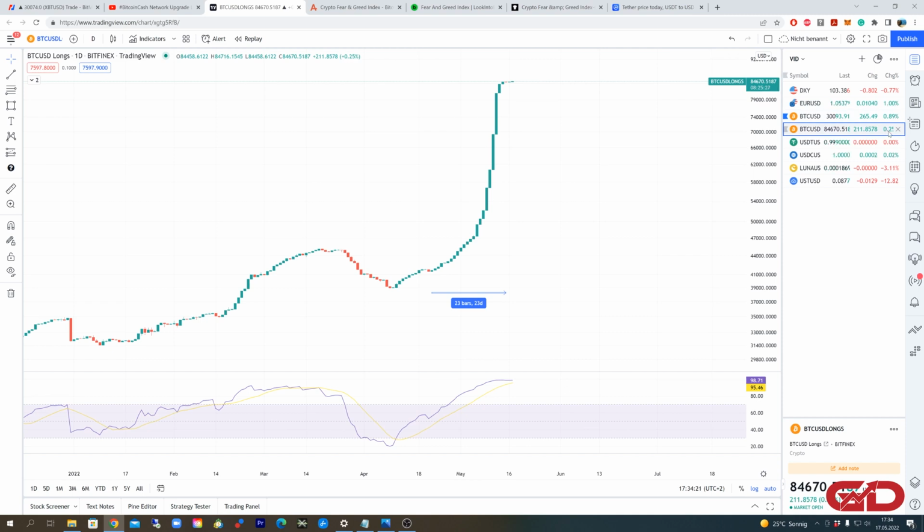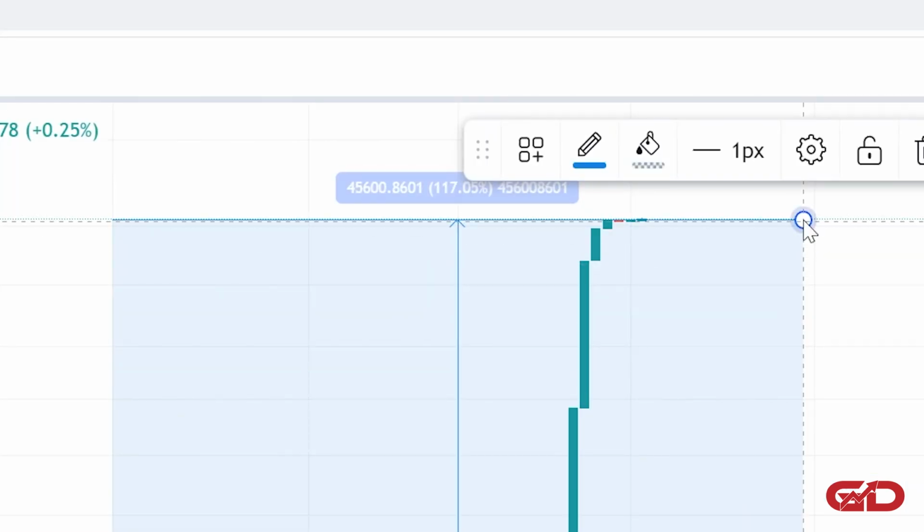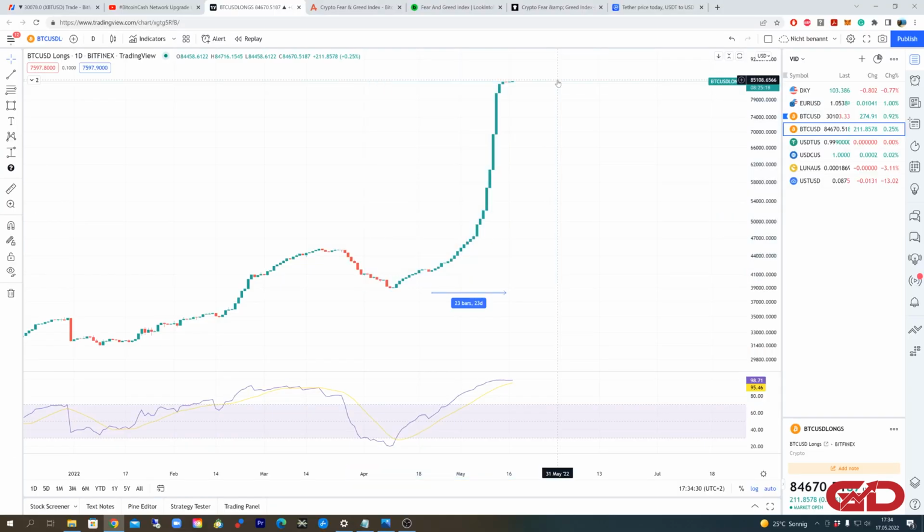That are 0.25%. You can also see this right here. We had an 118% increase in Bitcoin longs. But from the current standpoint, even if we do not really have a turnaround yet, I would judge this as a positive sign, because we are not continuing to increase like this. So that is in regards of the Bitcoin longs. So far looking good.